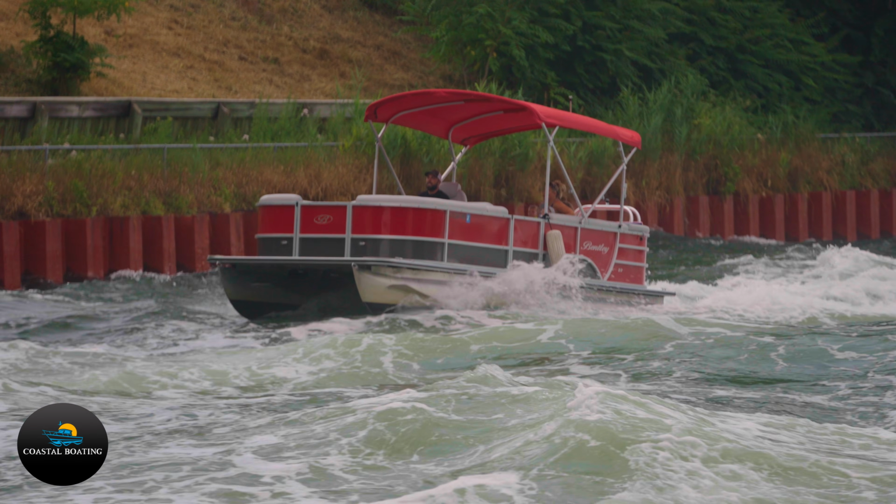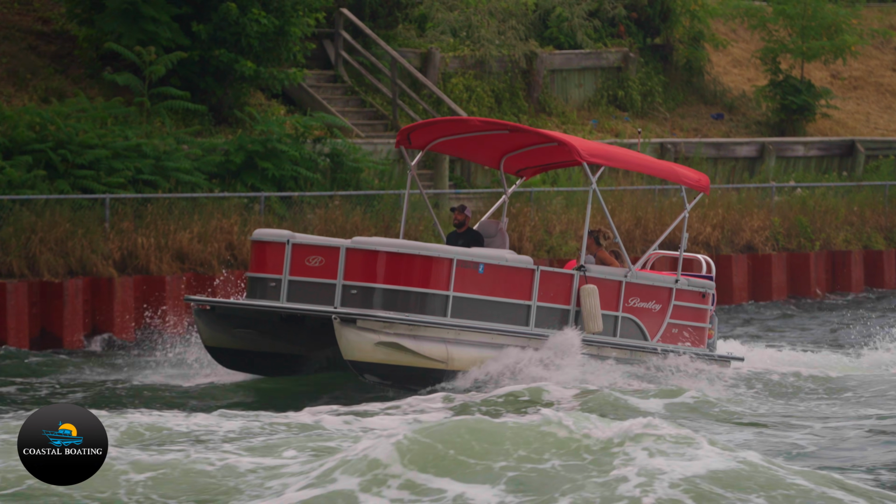This just goes to show that pontoon boats can make it through the canal if you know what you're doing.